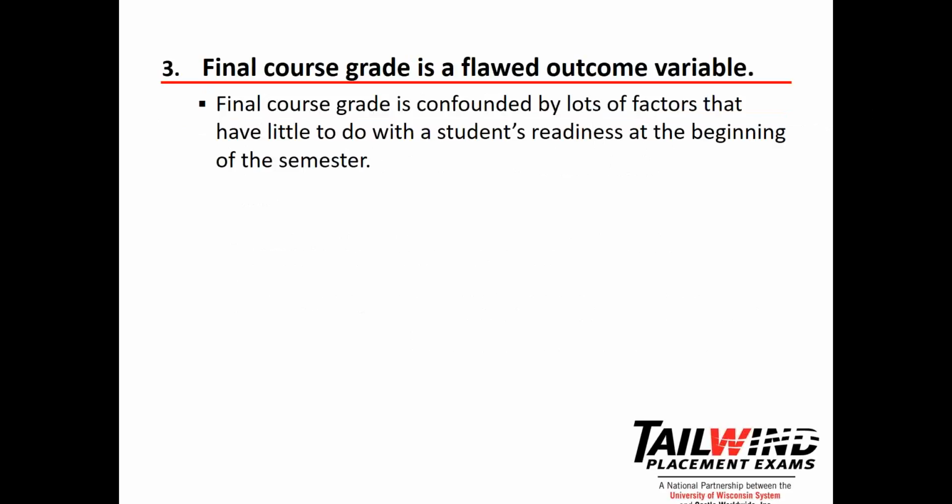So final grades, of course, one of the reasons we use them is that they're easy, they're available, and often if we're doing a retrospective study, that's all we have, and so be it. I know with Tailwind, we're often trying to work with campuses, to be proactive and say, how about a midterm score? How about a mid-semester grade? Something that's a little closer to the beginning of the semester, because we think that's a more accurate measure.